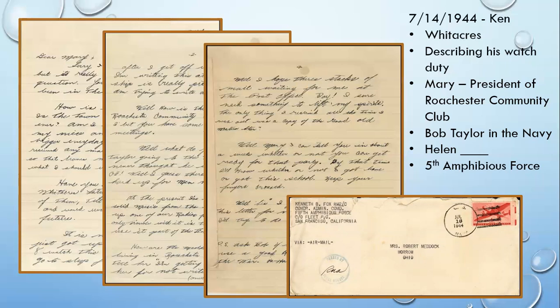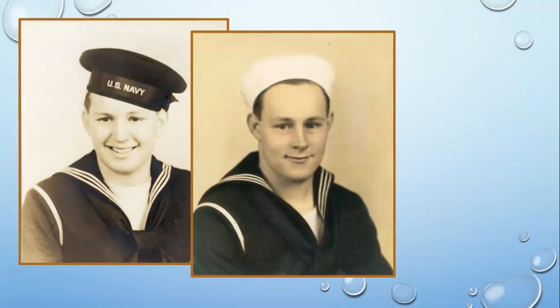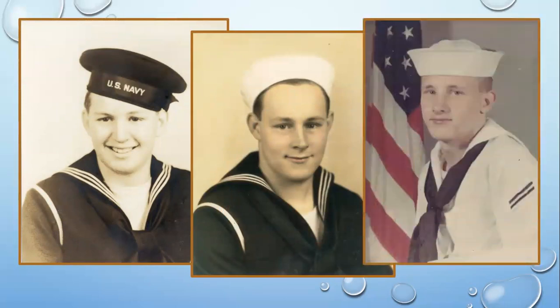And this, once again, is a new collection that has been added in the last 9 months. Here we have images of Kenneth Fox, the gentleman whose letter we just read, as well as his brother, Dale, and then their brother-in-law, Robert Medic.